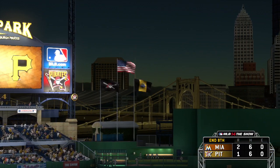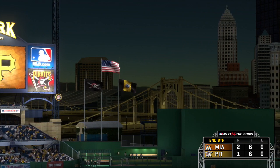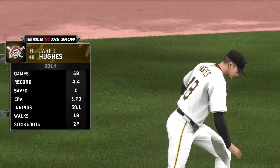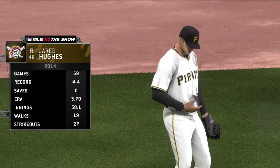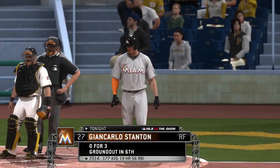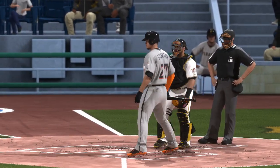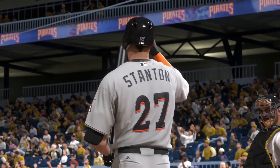Back with more on a Thursday night following this. Jared Hughes comes on now to start the 9th inning as he looks to keep this deficit right where it is for the bottom of the 9th. Giancarlo Stanton will stand in, and they've been able to hold him in check so far. 0 for 3 to this point. Yeah, it's kind of surprising that he's been a non-factor in this one, usually a major force in their offense.